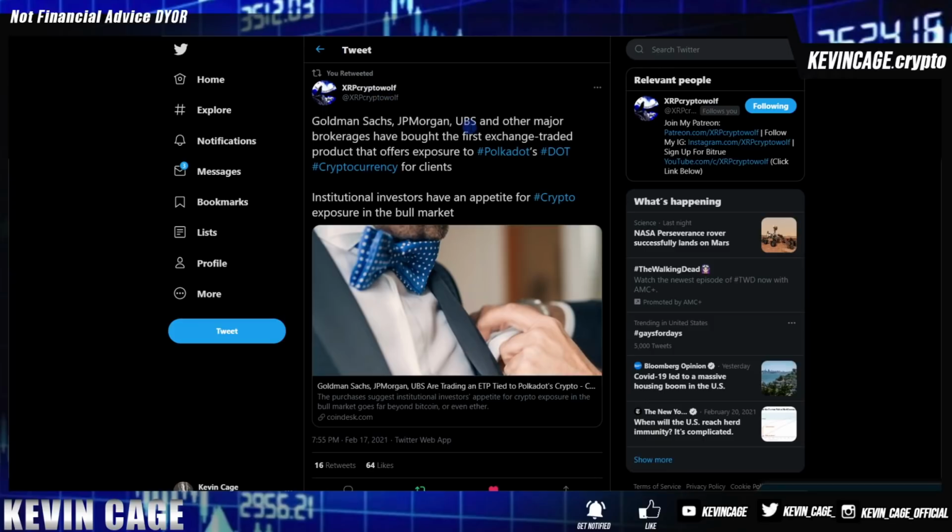So we have Goldman Sachs, JP Morgan, and UBS, and other major brokerages have bought the first exchange-traded product, ETP, that offers exposure to Polkadot. DOT is the ticker, guys. As you know, it's one of my holdings.